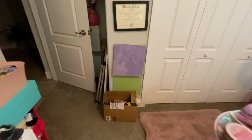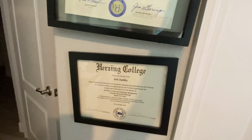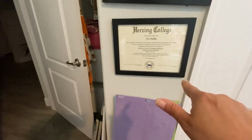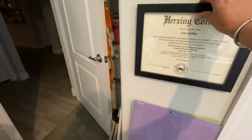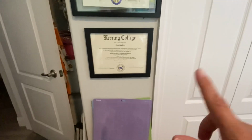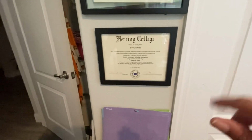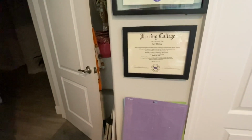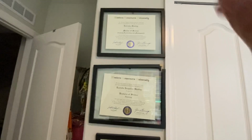So we come over here. Oh, my frame is broken. The bottom degree is my husband's. I think that's his bachelor's in computer technology. The one that's broken is my bachelor's in nursing. I started with an associate's degree in nursing, then I did my bachelor's, and then the one up top, I have a master's in nursing.